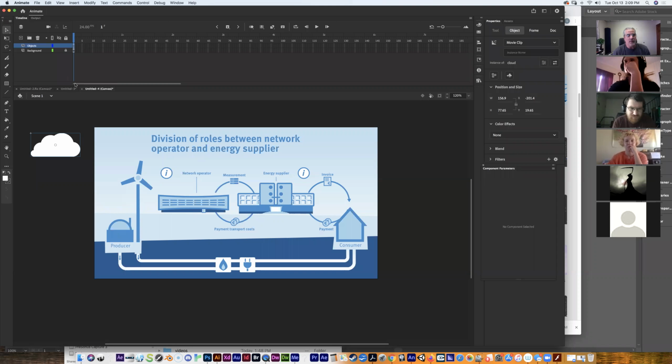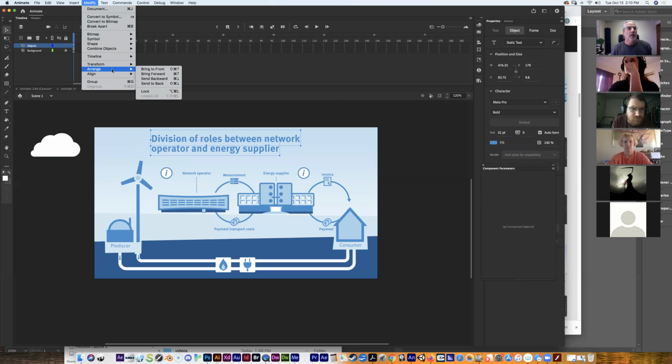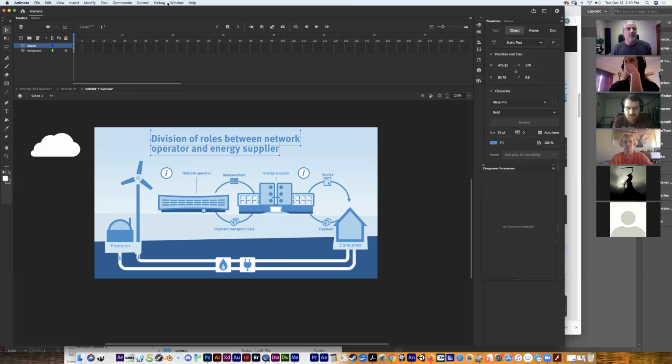Okay. Now, what I think we need to do, all of the objects are on this same layer, right? And so I think both of those pieces of text are lower in the stacking order than the cloud. You're right. Now, if I shift click on both of those and go, let's see, Modify, Arrange, Bring to Front, and then I retest this.